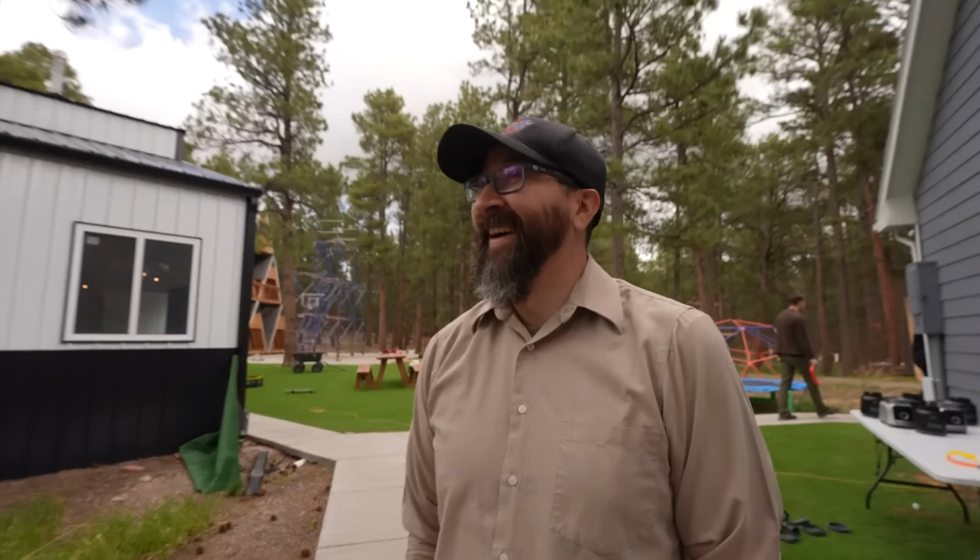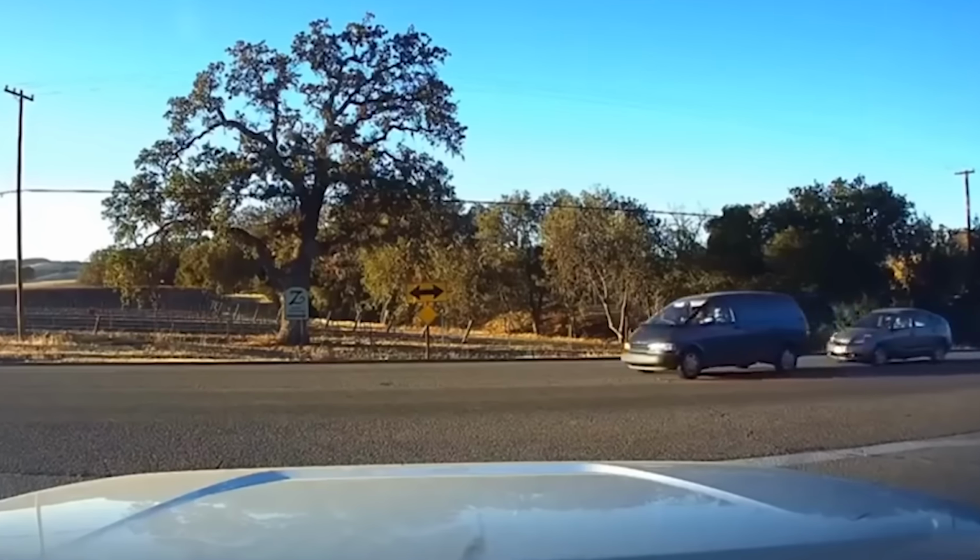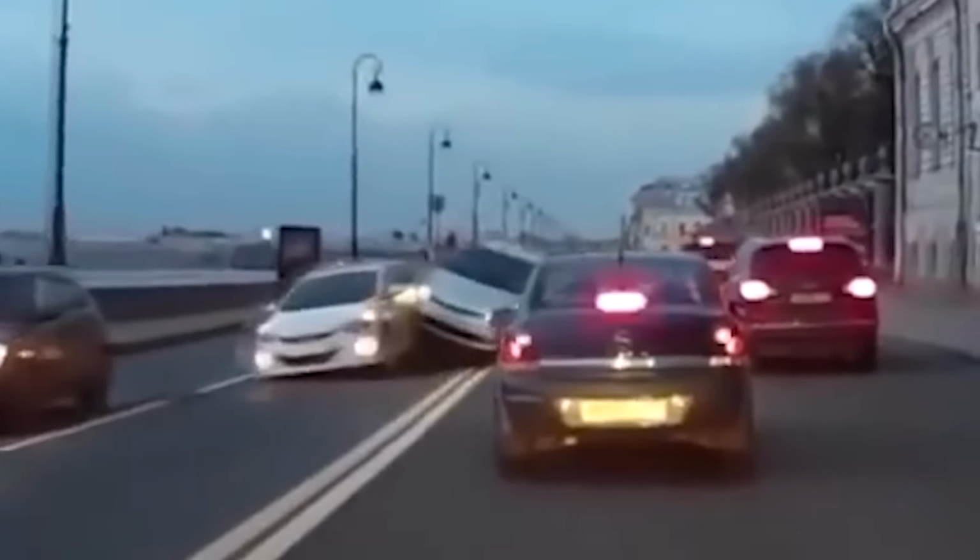2000s car is gonna throw everyone for a curveball. The car's Rick's. I'm sorry, dude. This is probably the most hated car in the world in the 2000s. Are you seriously gonna tell me that you haven't gotten cut off by one of these?